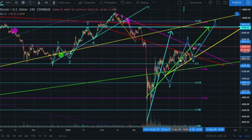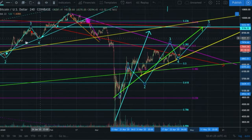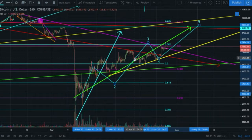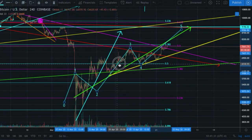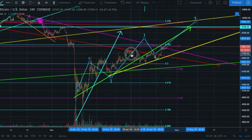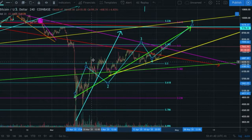So you can see, if we take our little fractal pattern, and this one was very clear and perfect and concise, if we move that over here and look at this a little bit and see how this lines up with the movement that we've had previously. It's not going to be perfect, but essentially you can see a first wave in here, a third wave in here, and then you would potentially get the fifth wave in here.